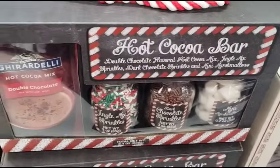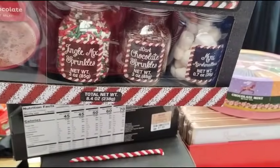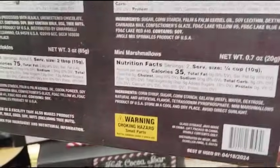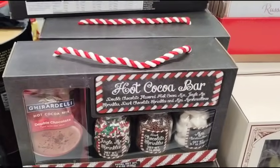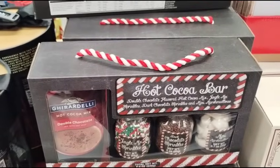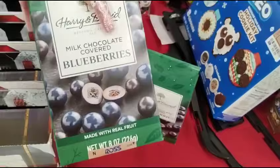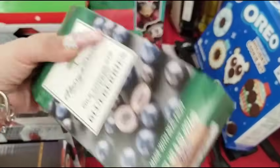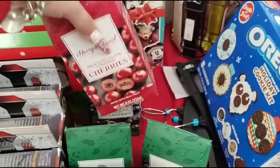Hot cocoa bar, that would be cool to give to someone. Look at it, comes with the sprinkles, jingle mix sprinkles, dark chocolate sprinkles, and mini marshmallows, and the Ghirardelli hot chocolate. This is $11.99, and you could grab like 2 or a set of 4 mugs from the dollar store, and you would have a gift for a family for under $20. So that's just another idea right there. They also have the Harry and David milk chocolate covered blueberries, $5.99. And then the milk chocolate covered cherries.